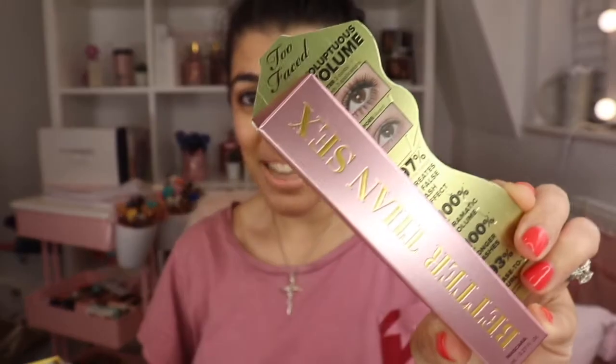Okay, so first up we have the Too Faced Better Than Sex mascara. Now this is a fab mascara, can never have enough of it, so that's one of them to keep in there. Then next up we have the Elemis Pro Collagen Cleansing Balm.